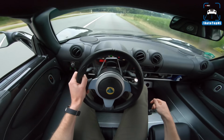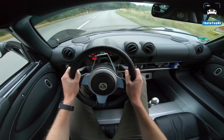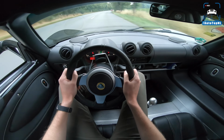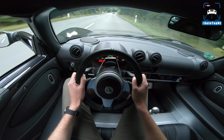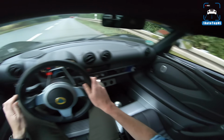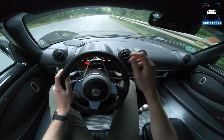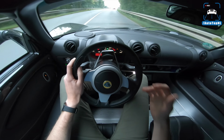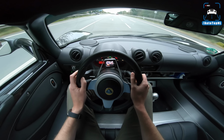Oh! Didn't go into fourth there. Shit happens. Oh my god. So because you have that incredibly low weight, of course, everything feels so much more immediate. It feels so aggressive. Oh man.